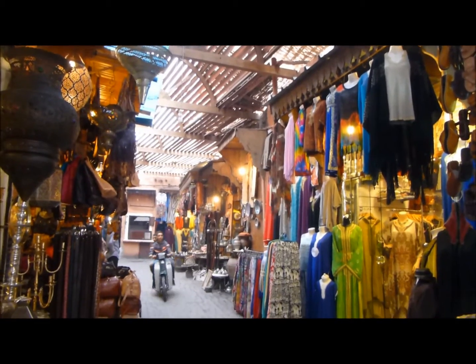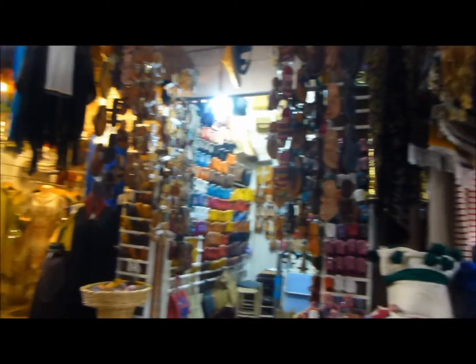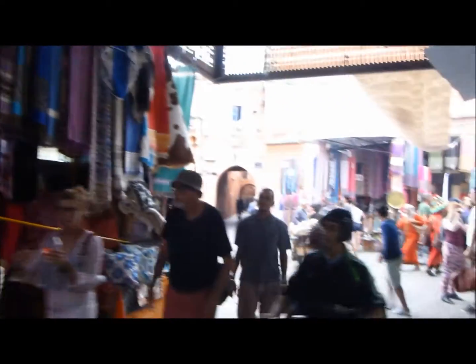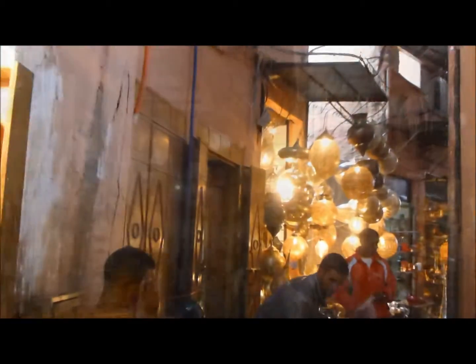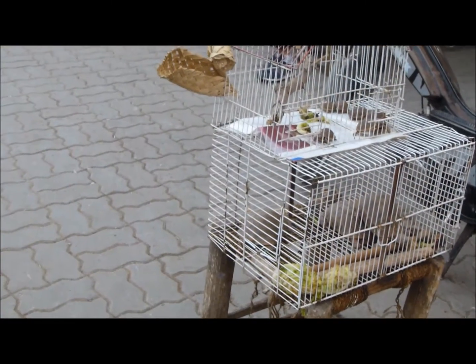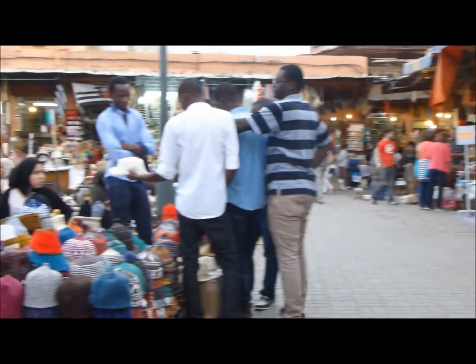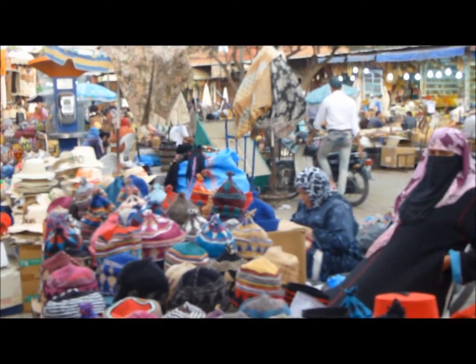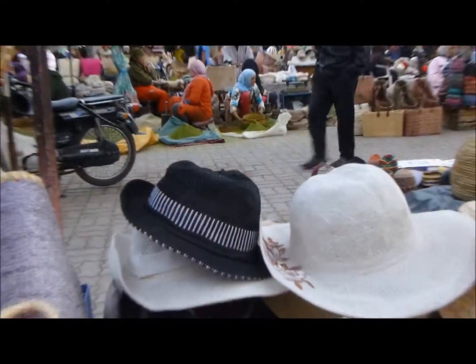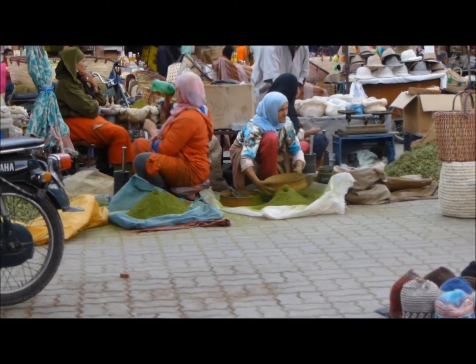The Marrakesh market. And this is not far from our hotel. So evidently it's the lamp area. And more lamps. We're in an open market square. You can get everything from turtles to spices to hats, baskets, pounding and preparing seasonings and spices.